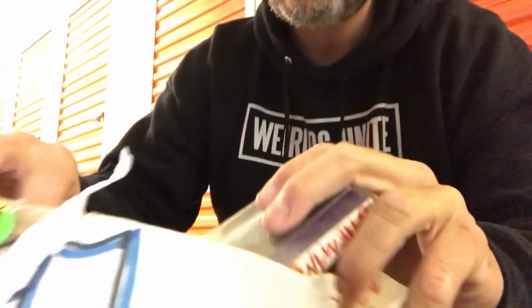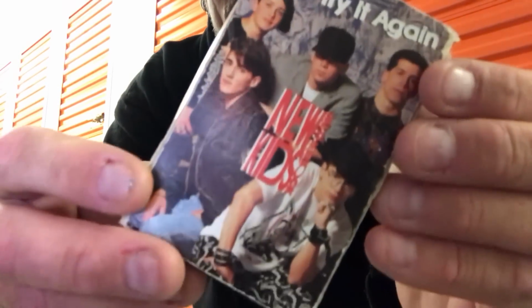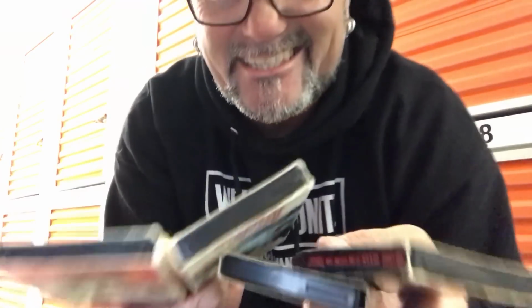Check these out. You guys remember cassette singles? Like when you wanted to play the tape, you pulled it out of the cardboard? Check it out. New Kids on the Block. This thing's damaged to all crap. And another New Kids on the Block. Woo! These are classic. And another one. Look at this. A whole set of them. Cassette singles. Classic.